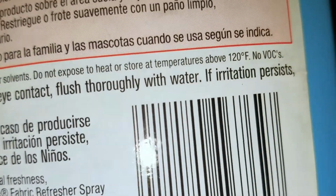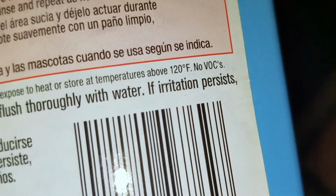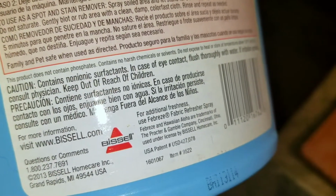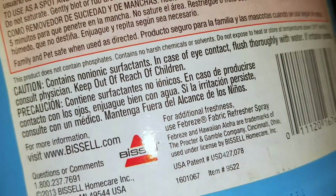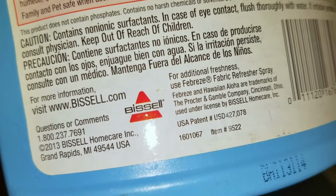Do not expose to heat. Do not store at temperatures above 120 degrees Fahrenheit. No VOCs. Caution, contains non-ionic surfactants. In case of eye contact, flush thoroughly with water. If irritation persists, consult physician. Keep out of reach of children. For more information, visit www.bissell.com.